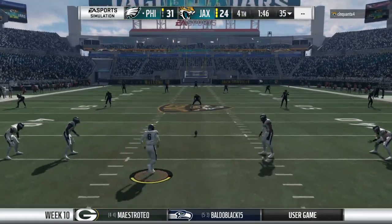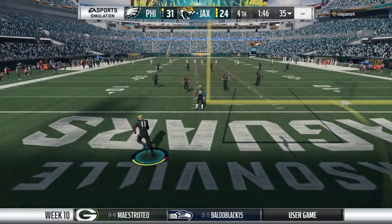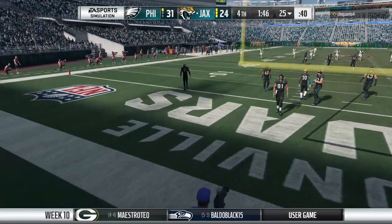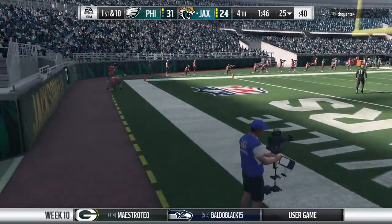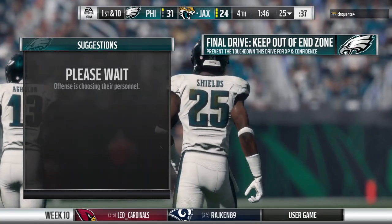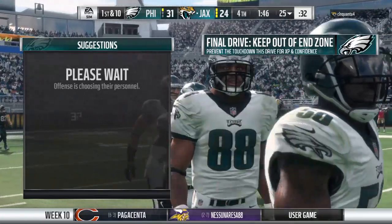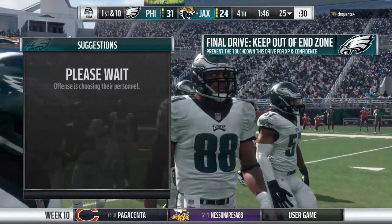So they throw the pick six. They'll get another shot at it now as this one's in the air. And they will not get a chance to return this one as it's through the end zone for a touchback. And now out come the Jags. Following the pick six, they have decent field position. We'll see how they attack this drive.